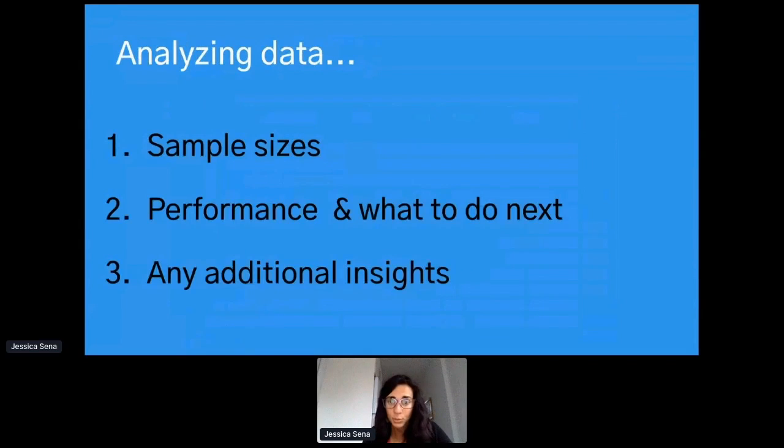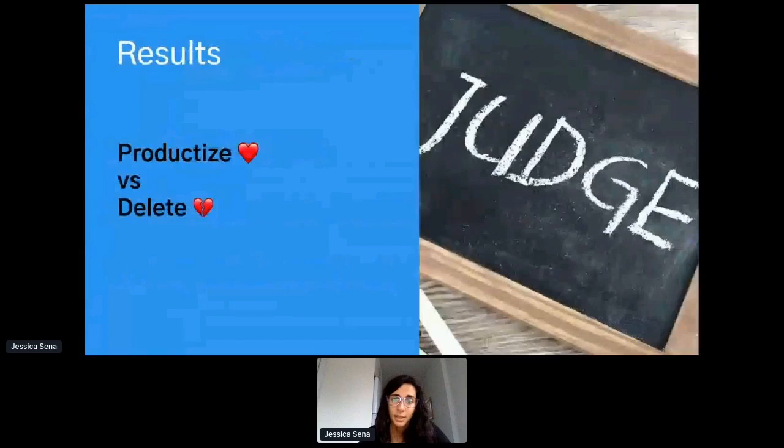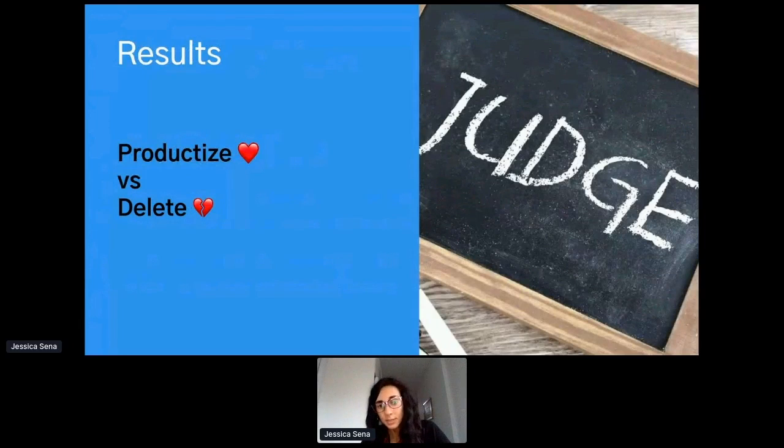At the end, ideally, when we are analyzing the data, we should cover these three things: the sample sizes, the performance of the hypothesis and what we are going to do next, and any other additional insights that we can infer from this data. And well, once we have finished the assessment, we have the final results. Now is the moment to decide what to do with the experiment: if we have to productize it or if we have to delete it.